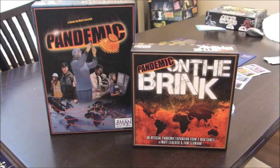Do keep in mind that you do need to use the newer versions of Pandemic and Pandemic on the Brink to function properly with the In the Lab expansion. So the two you see here are the older versions and will work together. However, if you're hoping to look at the third expansion potentially, you'll want to pick up the newer version of Pandemic and Pandemic on the Brink.